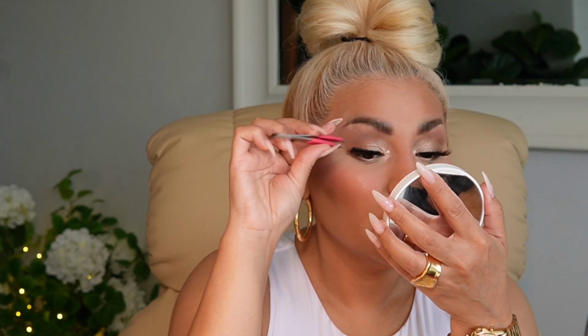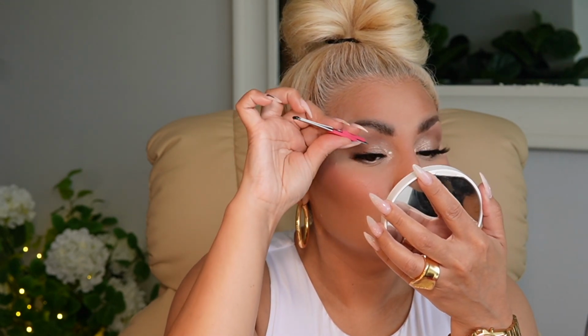Just to previous video, I had one lash that was coming off from the center, and that was because my glue was not good. I was not using my usual glue. I was testing another one, and that glue is not good. This one is my usual glue. Let's do some eyeliner on the top. Yep, that's better.